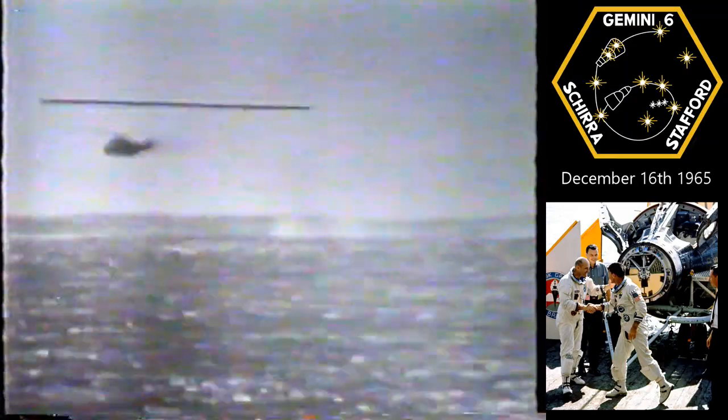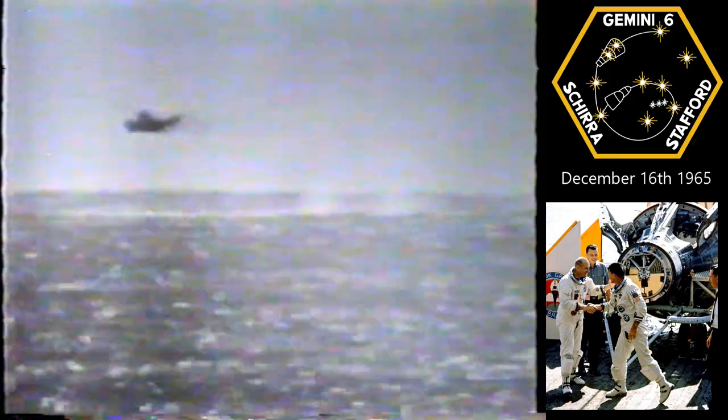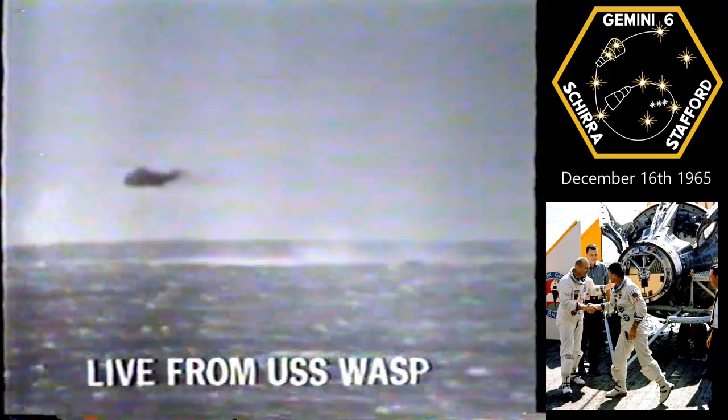Spacecraft being caused by the hovering helicopters, which do several things. They also help flatten out any swells in the sea. And it's just a rewarding sight. Schirra knew it. He said in voice communication with the spacecraft, we're glad to be down. And they came down from that history-making rendezvous flight with Gemini 7.